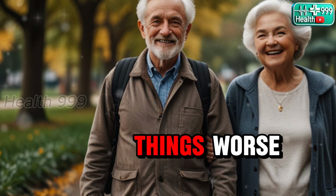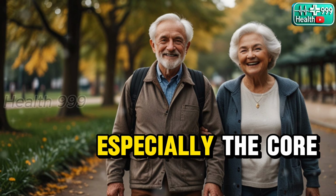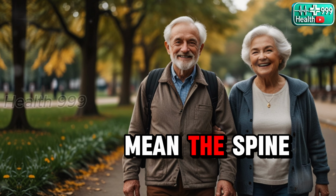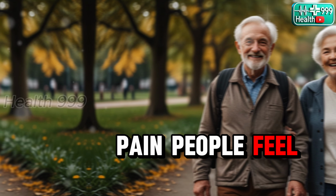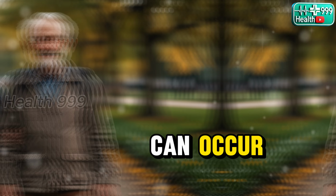Inactivity can make things worse. When we don't move enough, the muscles that support our spine, especially the core and back muscles, start to weaken. Weak muscles mean the spine has to do more work than it should, which leads to faster degeneration. Ironically, the more pain people feel, the less they move, and the less they move, the more degeneration can occur.